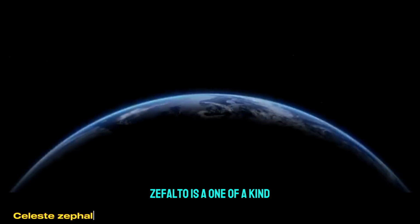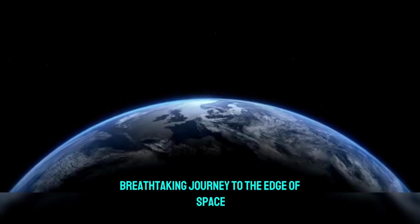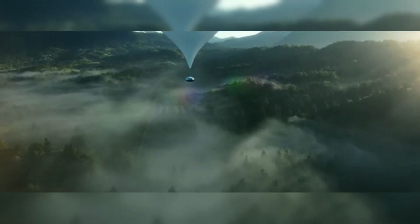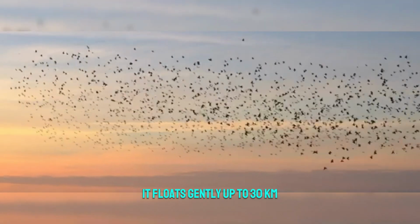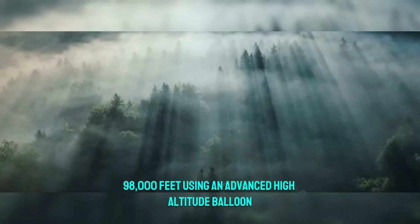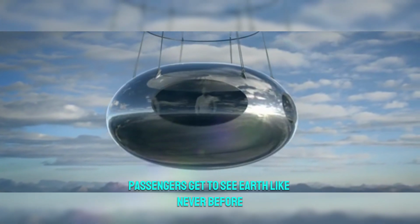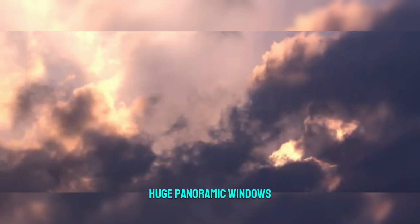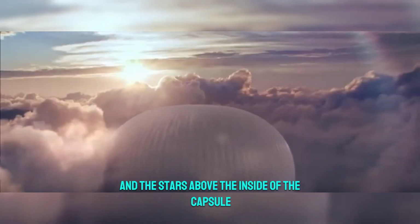Celeste Zafalto is a one-of-a-kind luxury balloon that takes you on a peaceful, breathtaking journey to the edge of space. Instead of blasting off like a rocket, it floats gently up to 30 kilometers, 98,000 feet, using an advanced high-altitude balloon. From a beautiful pressurized capsule, passengers get to see Earth like never before. Huge panoramic windows give you a clear view of the planet below and the stars above.